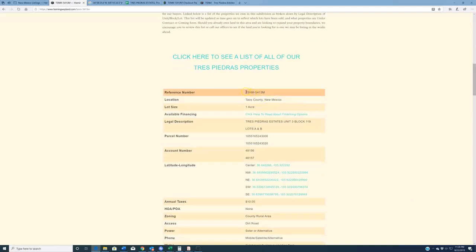This is reference number TSNM-5413M as in Mary. As noted, it is a combination of 2 adjacent half-acre lots that total 1 acre. It's up there in Tres Piedras Estates, Unit 3, Block 119, lots Alpha and Bravo.